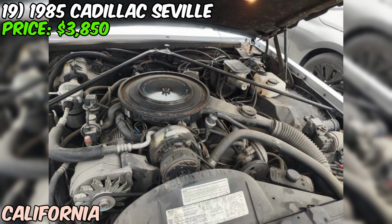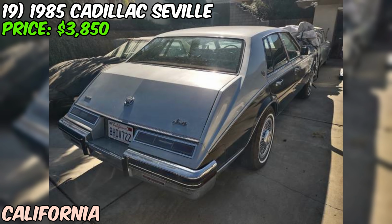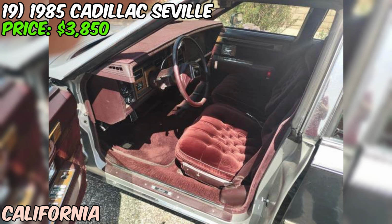Now I know what some of you might be thinking. A Cadillac from the 80s? That thing must be a boat. But trust me when I say that this Seville is no ordinary caddy. First off, let's talk about the condition. The seller describes it as excellent, and based on the details they provided, I'm inclined to believe them. This Seville has been properly maintained throughout its life, and it shows.